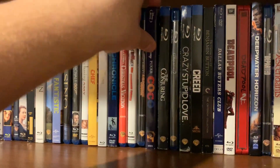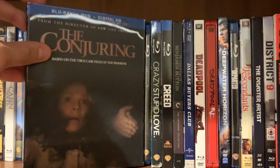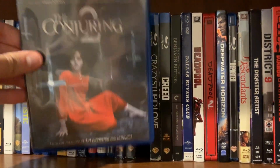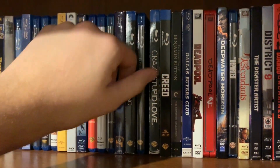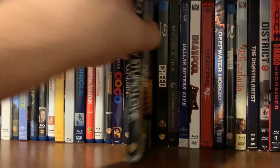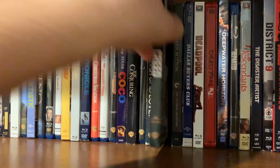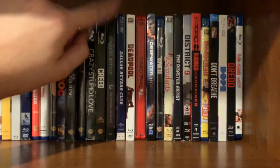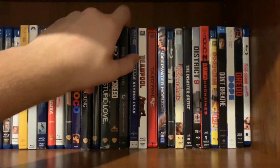Coco, one of my favorite Pixar movies. The Conjuring, love that slip. And then The Conjuring 2, love that lack of slip. No, I don't love that. Why did they not release a slip for this one? Crazy Stupid Love. Creed. I'll get Creed 2 at some point. I didn't think it was as good as the first one, but it was still decent.